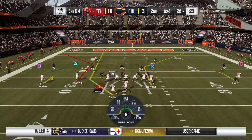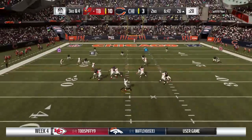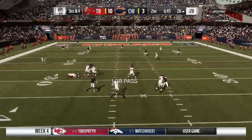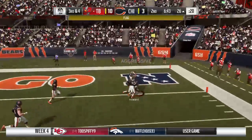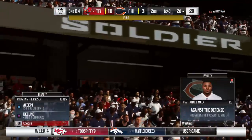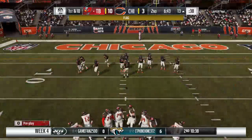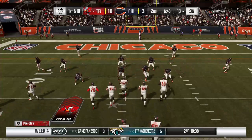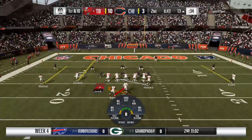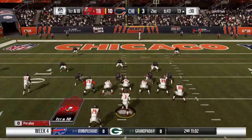Now they face a 3rd down and 4 after that incompletion on 2nd down. Here's Winston. That's incomplete, but there is a flag down, so hang on. A big call coming on 3rd down. Instead of 4th down, they'll be able to start over now in the red zone. And field position still has huge value in the NFL. As you said, in the red zone, that really hurts them.